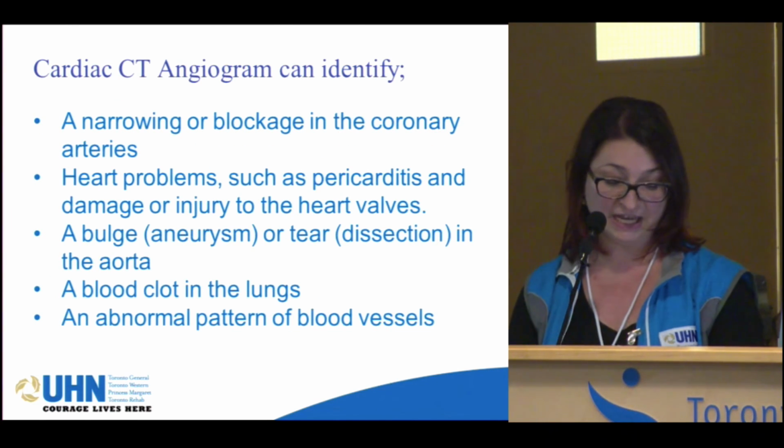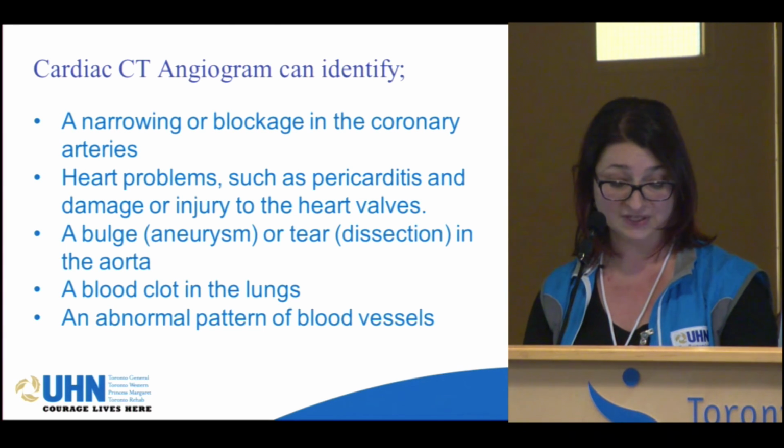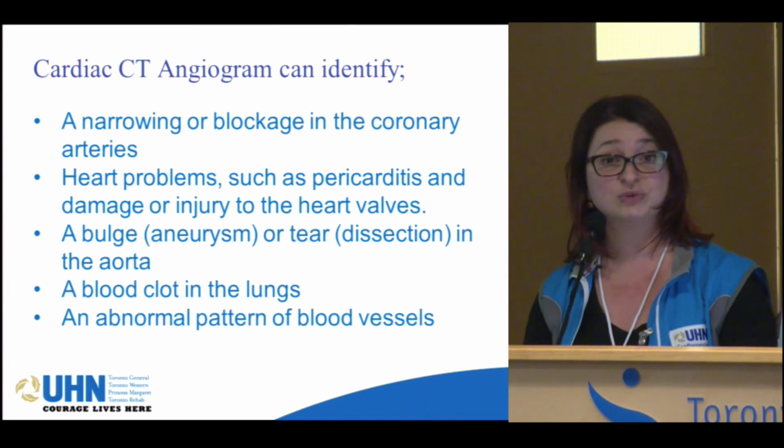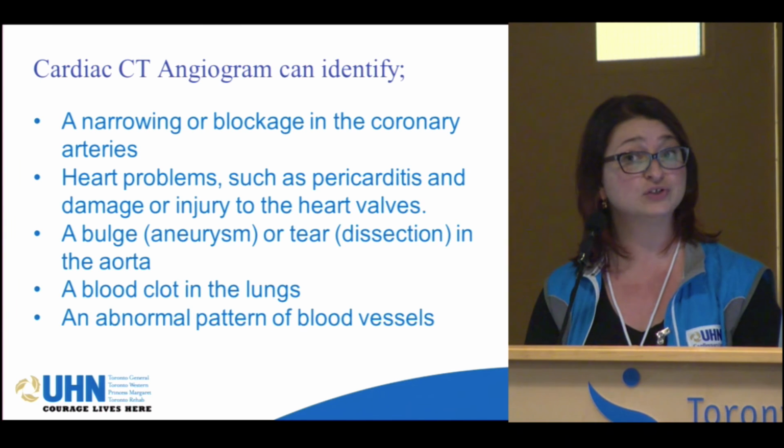A cardiac CT angiogram can identify a narrowing or blockage in the coronary arteries, heart problems such as pericarditis, which is a buildup of fluid around the heart, damage or injury to the heart valves, a bulge or tear in the aorta, which is a large blood vessel that carries blood from the heart to the rest of the body, a blood clot in the lungs, and an abnormal pattern of blood vessels that may be a sign of a tumor.